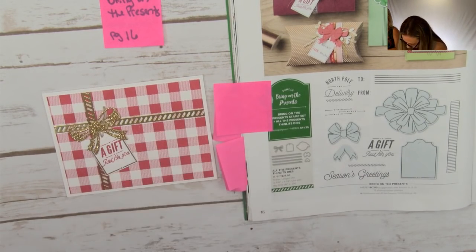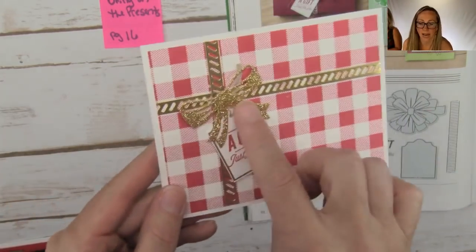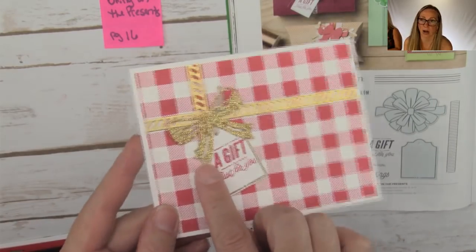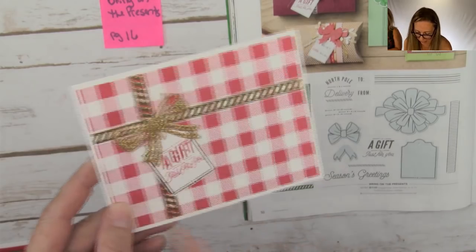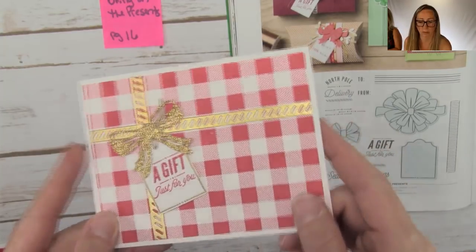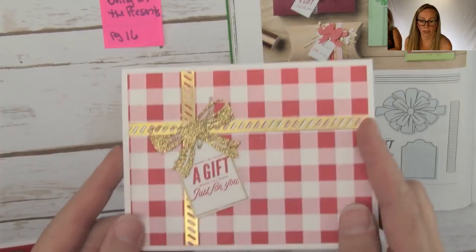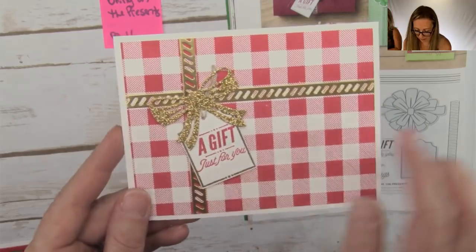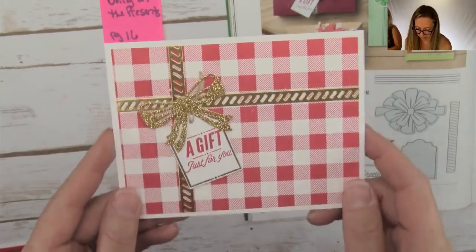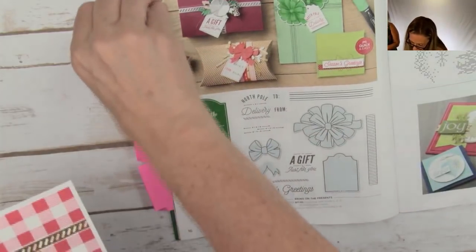I'm trying to hide the next one. This bow has so many glimmer hearts coming. And then this is a die in the set that kind of makes it look like a ribbon that's got little cutouts in it, and so that's done in the foil. This is stunning, and the tag is done in the foil, and embossed. So pretty. So that is that one.